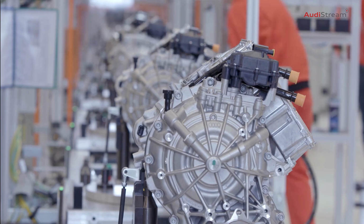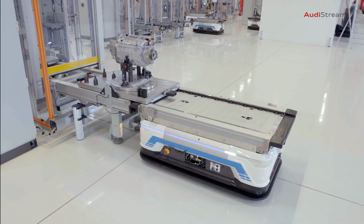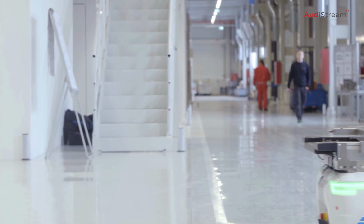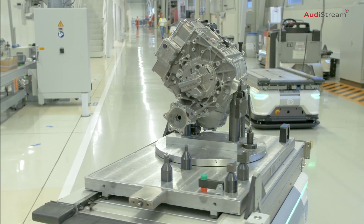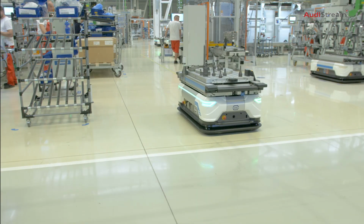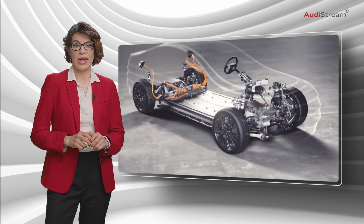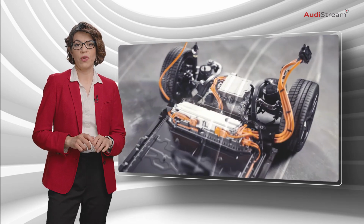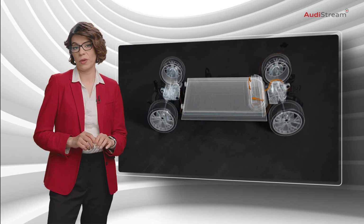The finished powertrain is tested in 2 steps at the end of the production line and is finally transported to the logistics area by the AGVs. Our AGV system goes far beyond simple transport tasks, as it enables us to know exactly which parts or drives are needed, where and when. We are already preparing to produce the next generation of electric motors. In the future, the so-called PPE, Premium Platform Electric drives for the Volkswagen Group's purely electric models will also be manufactured in Europe.